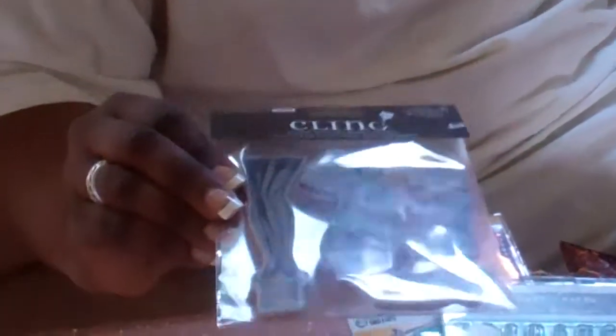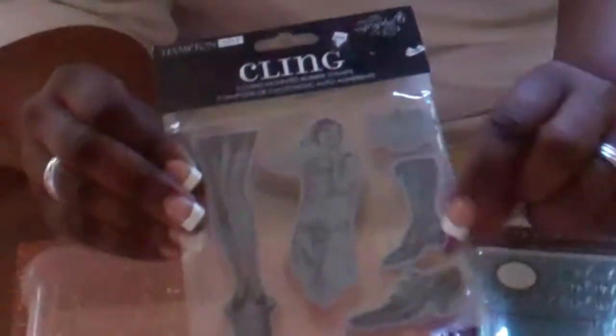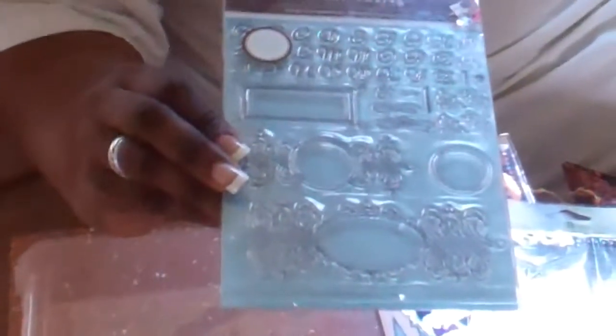Oh, sorry, focus. Isn't that cute, you guys? I love this one. I love the boot and the shoes. Got really cute Martha stamps. Love it. Little Asian stamps.